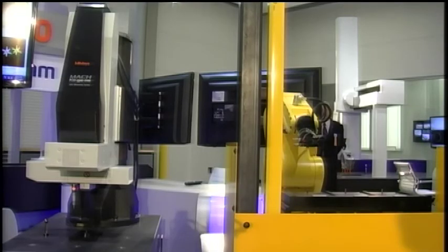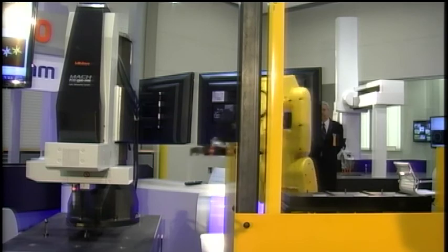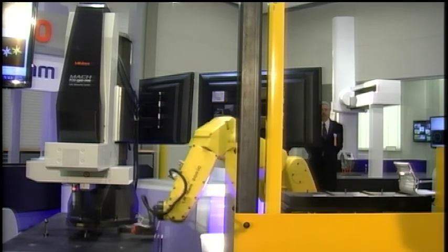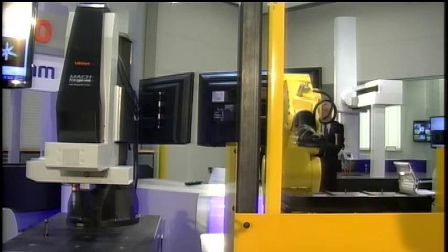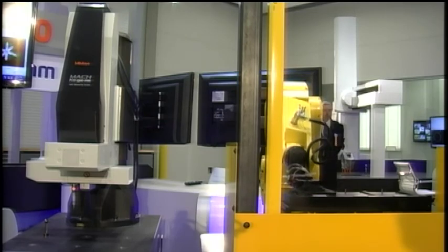So when that CMM is complete, the robot will go back, pick up the part, and place it in either an OK or a no good chute. Yeah, so it's actually doing sorting at the same time. Yes, exactly. Oh, interesting.